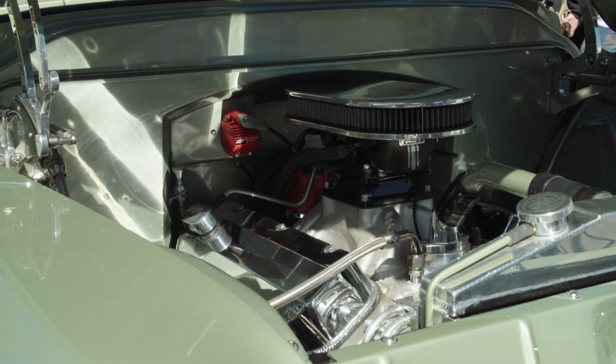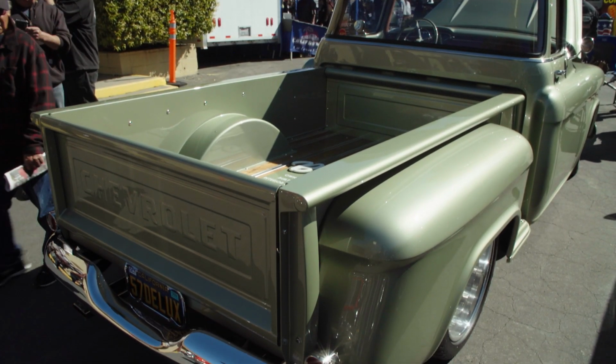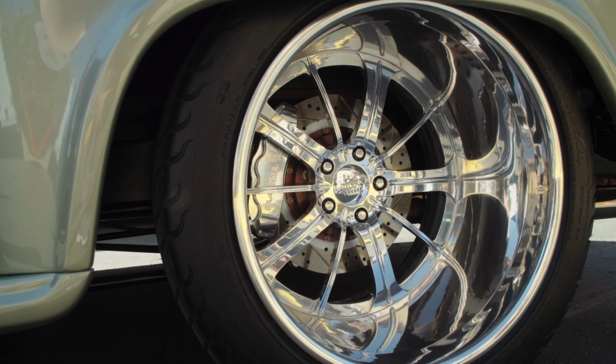All the lines in the motor compartment are all smooth. The bed rails in the bed are all smooth. The rims are smooth. I'm smooth.